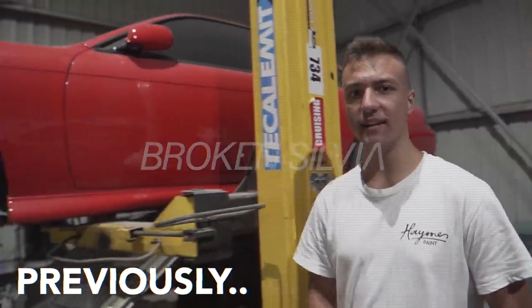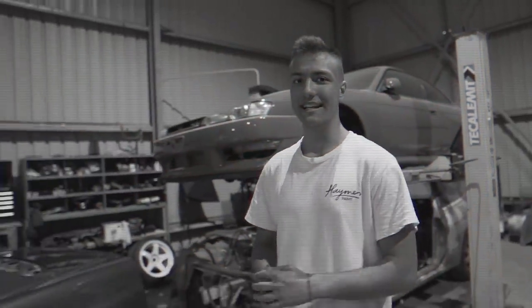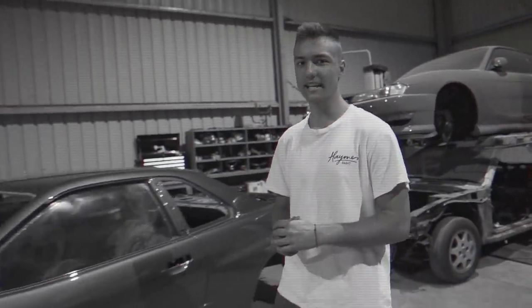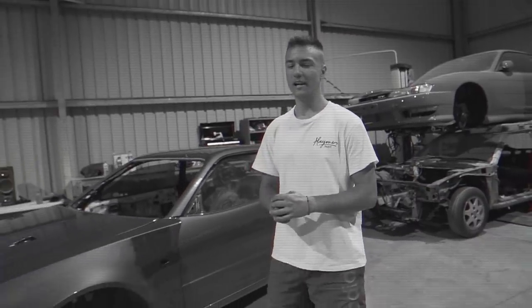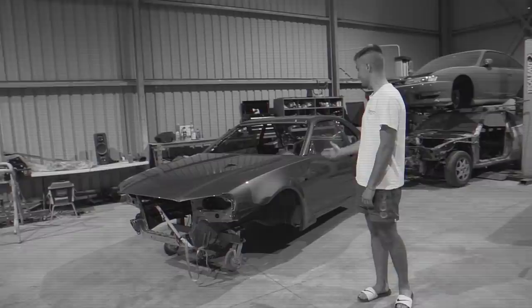My name is Damjan, and as you guys have seen that have been following the R34 rebuild, you have seen that it has been many, many months of sanding and preparing the car for paint. But I'm happy to say that all those jobs are finally done.